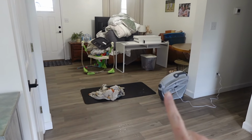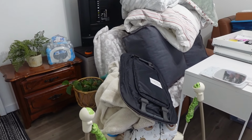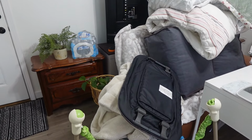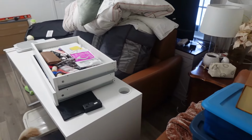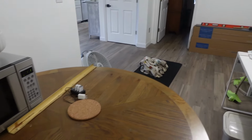But that's the state of my living room at the moment. All of this stuff is either from our bedroom or the spare bedroom or my office. Everything is everywhere. I don't know where anything is, and it takes me forever to get ready in the morning.